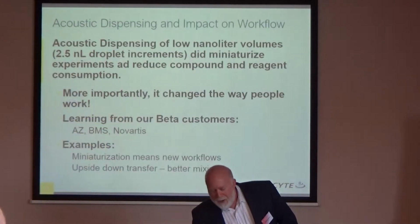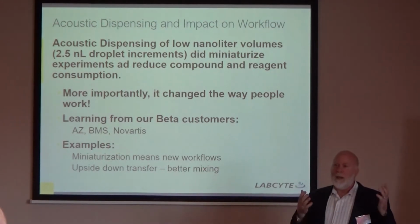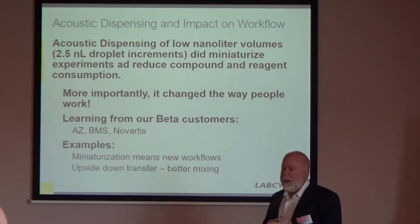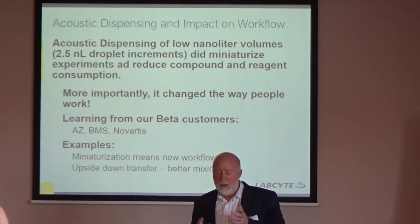So what did we do to drug discovery? Well, again, it wasn't just about making things small. It wasn't just that we had a little tiny droplet that's maybe 1/100th of what you could dispense previously. It really changed people's workflows. And amongst those new customers, we learned quite a few things. And I'll share two major categories.